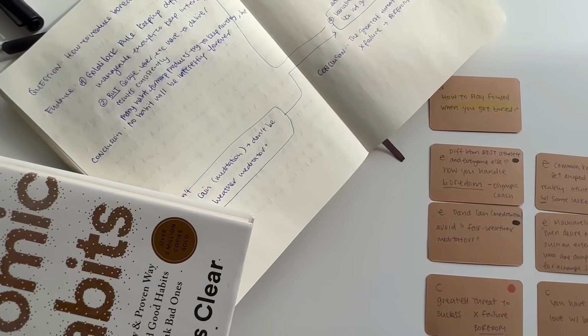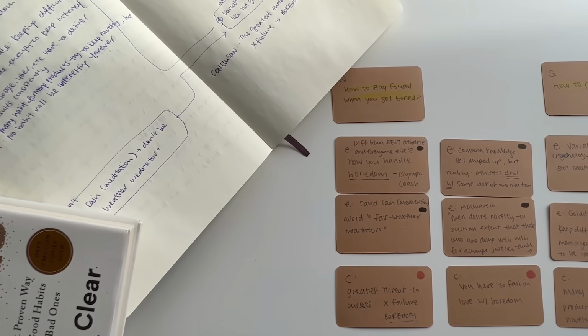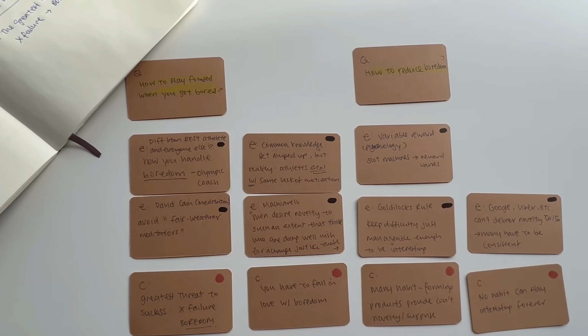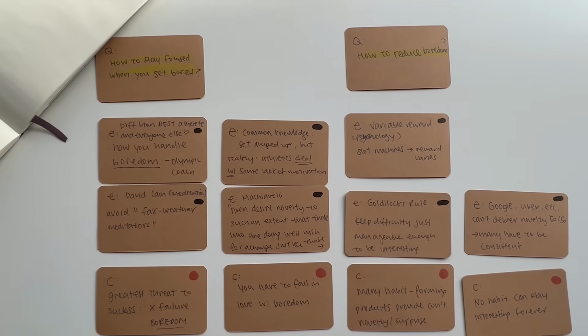So once you've got your QECs, you want each Q, each E, each C, each question, each evidence, each conclusion to be its own atomic note. Because in the next step, we are going to rearrange them. Especially if you're using the Zettelkasten method, making your ideas atomic is going to make all the difference.